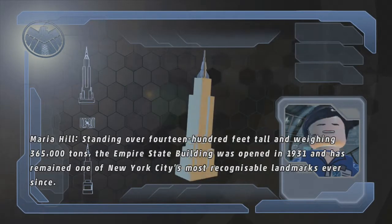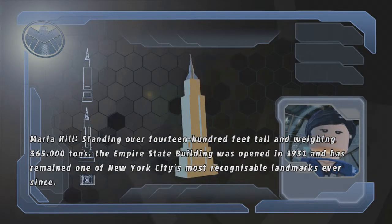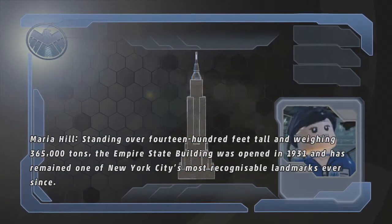Standing over 1,400 feet tall and weighing 365,000 tons, the Empire State Building was opened in 1931 and has remained one of New York City's most recognizable landmarks ever since. Your point?